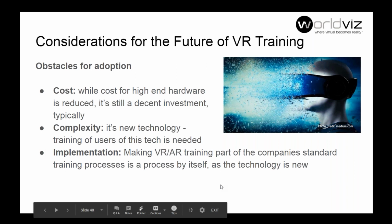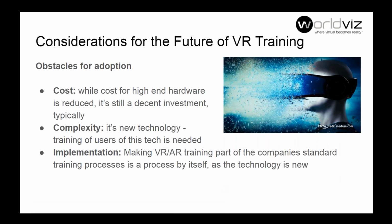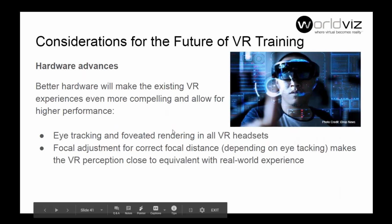So that really is important, and that is an obstacle sometimes because it requires change, and change always takes time. As far as hardware, I just want to hit that shortly. Virtual reality gear is still advancing.